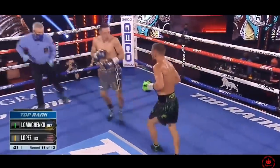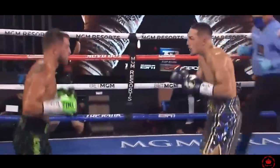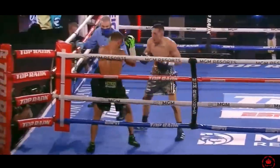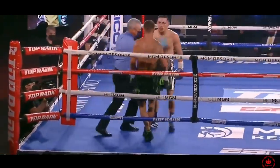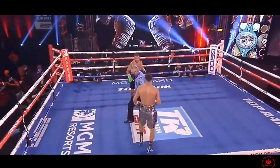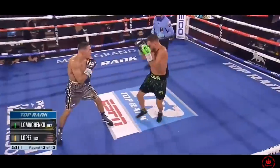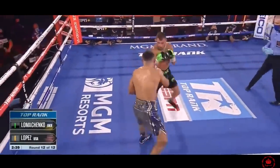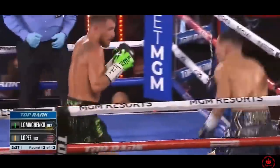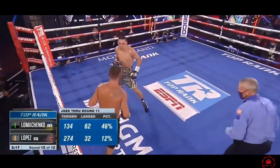It's still too close. Lomachenko probably winning the first two minutes or so of that round. The 12th and final round in what has turned out to be a close fight. On my very, very unofficial scorecard, Andre Ward on the call states he had it almost even.